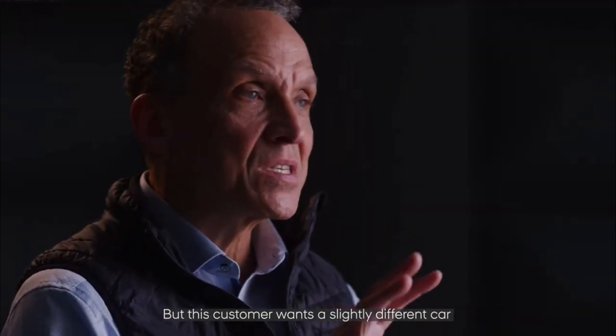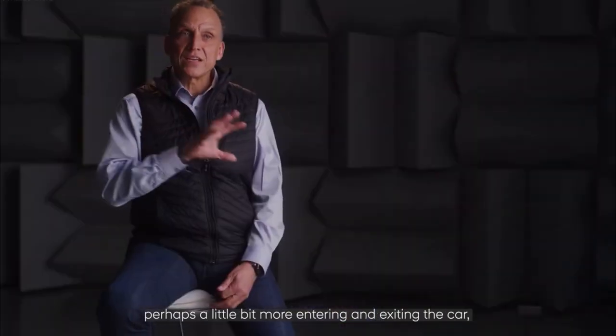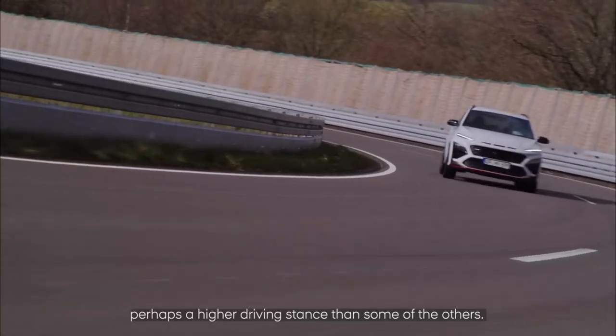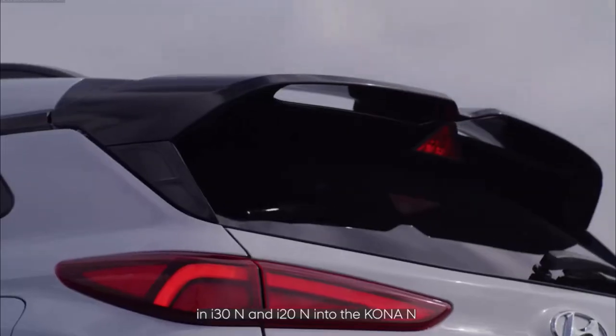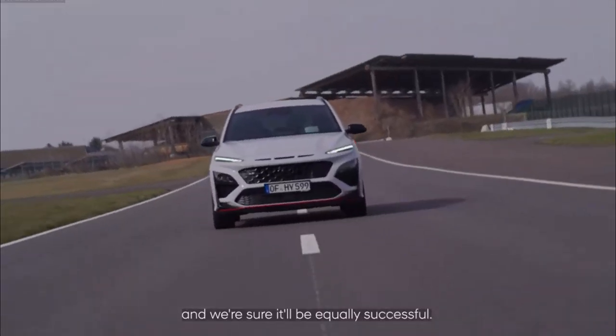But this customer wants a slightly different car with perhaps a little bit more roominess, perhaps a little bit easier entering and exiting the car, perhaps a higher driving stance than some of the others. And so the Kona really fits that precisely. And so we will include all the things that we learned in i30 and i20 into the Kona N, and we're sure it'll be equally successful.